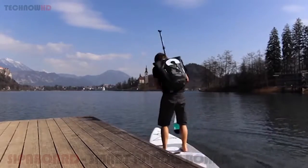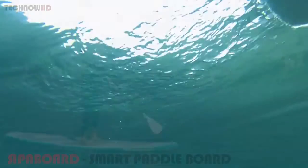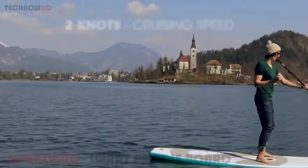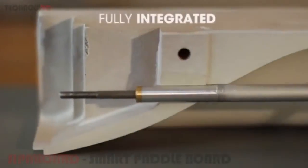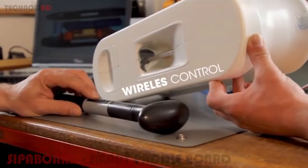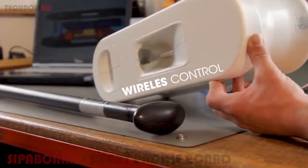Now, the same motor that got you out on the water more quickly will keep you out there longer and help you paddle further. With 3 hours of assistance at a cruising speed of 2 knots and up to 3.5 knots max. Our jet propulsion system is fully integrated into the board, and you control the settings wirelessly with just a simple touch on your paddle.